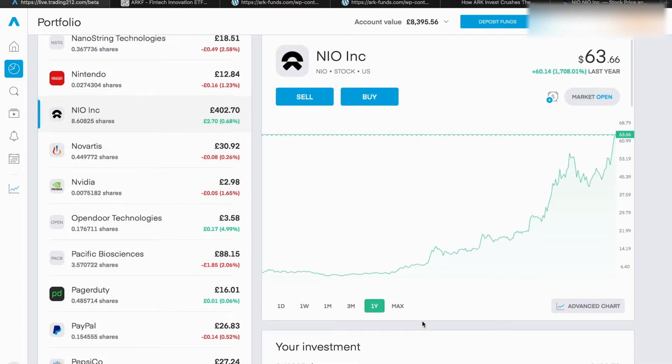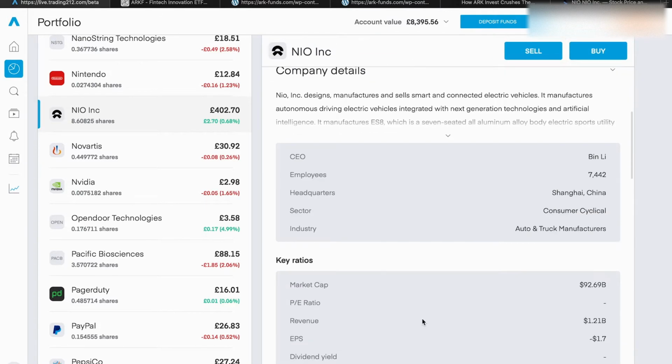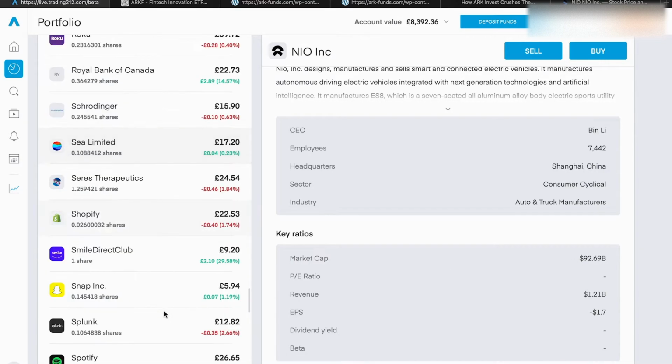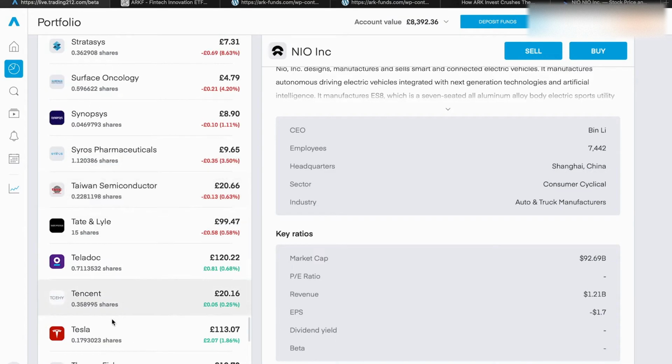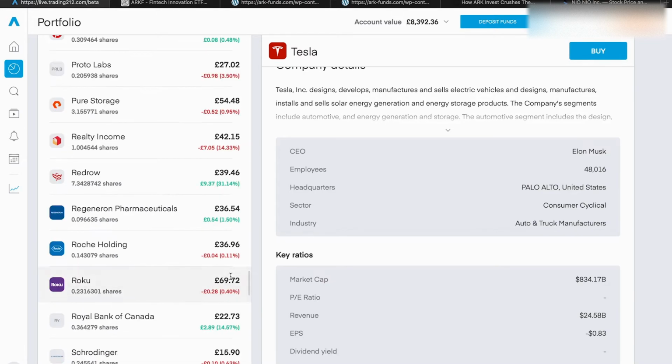One, they're matching Tesla and they're doing it really well. They have a really high focus on customer service. But if I just scroll down here, I want to show you. So their market cap is 93 billion, right? And if we scroll down to Tesla, Tesla's market cap is 830 billion. So Tesla almost has a 10-fold market cap, and they're producing very similar goods.